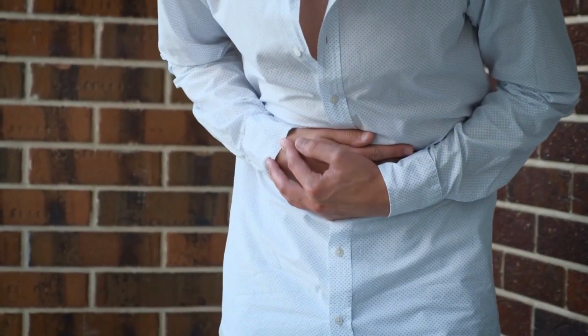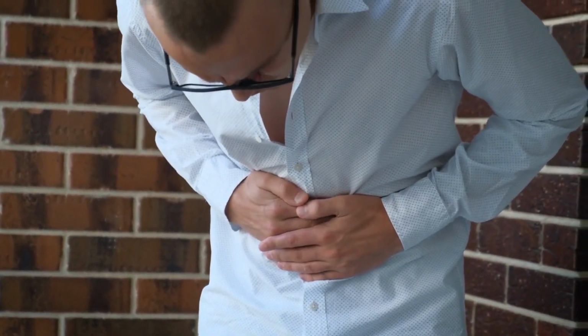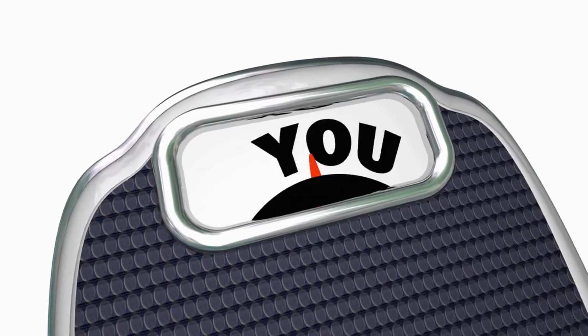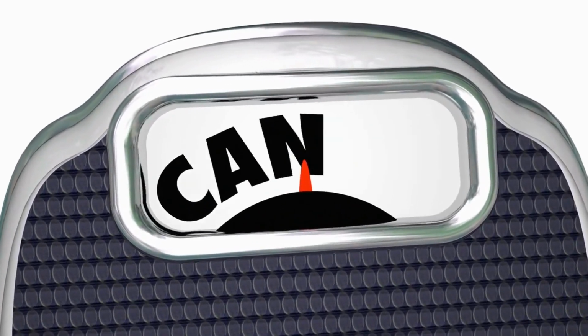If you are someone who suffers from stomach ulcers, you know how painful and uncomfortable they can be. The good news is that with some simple changes to your diet, you can help manage the symptoms of stomach ulcers and promote healing.